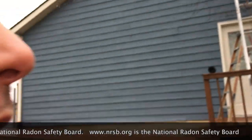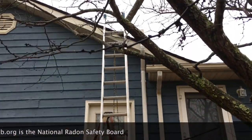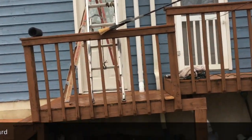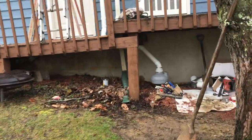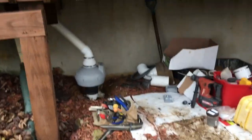I make videos about unusual situations, and this is definitely worthy of your attention. I've got my pipes mocked up here. I haven't glued them quite yet, but we got a little bit of everything on this job. This is a subslab depressurization combo with a crawl space.